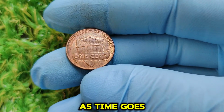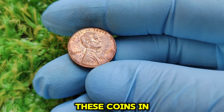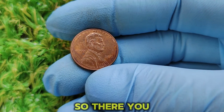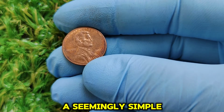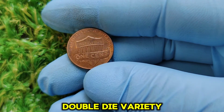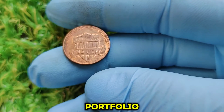Plus, as time goes on, fewer people will hold on to these pennies, making them even rarer. So if you have one of these coins in your collection, it could be a good idea to hang on to it, because in the future, it could be worth even more. So, there you have it. The 2012 Lincoln 1-cent coin, a seemingly simple penny, can actually be worth thousands of dollars if you know what to look for. Whether it's a double die variety, an off-center strike, or a cap die error, this coin can become a rare gem in any collector's portfolio.